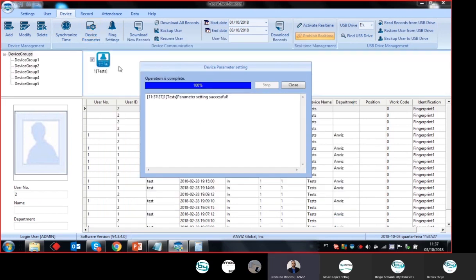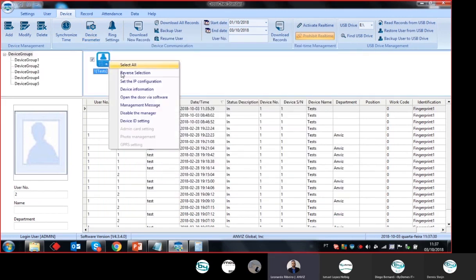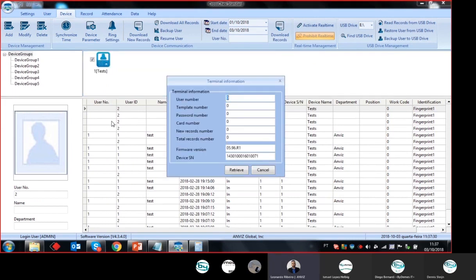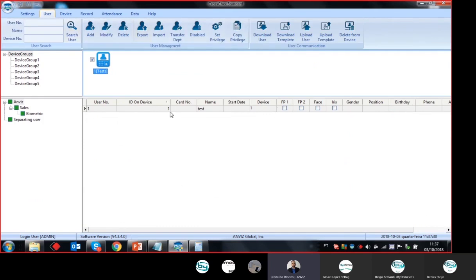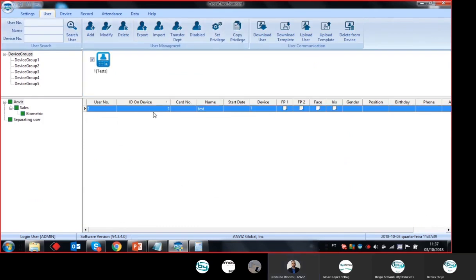And if I come here to device information, everything's clear. Alright, now I can use it correctly. So let's use the same user, test user.